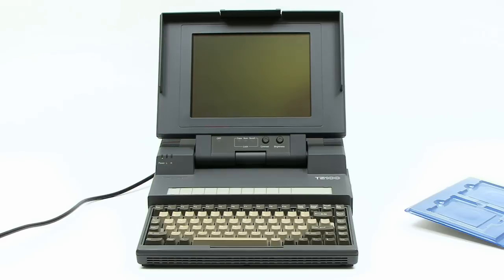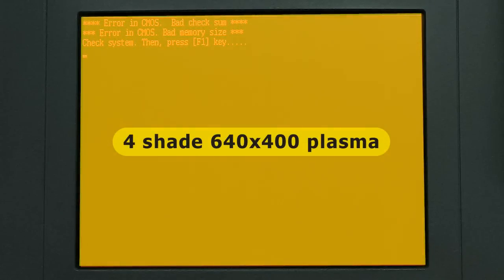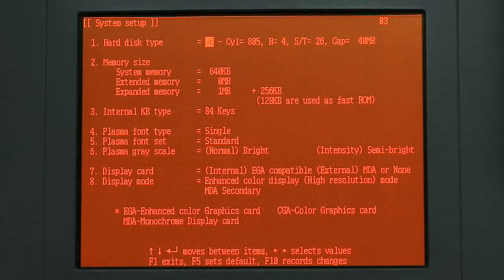As you can probably hear straight away, this is not a very well machine. The hard disk doesn't work. I also have difficulty recording its old gas plasma screen. This has got a 640 by 400 screen with 4 shades of orange. The CMOS has also, of course, long since died. The battery is dead. I'll press F1 to get into the setup.